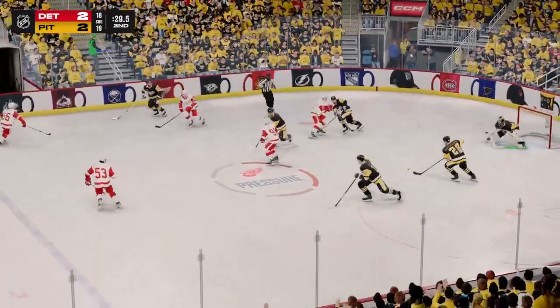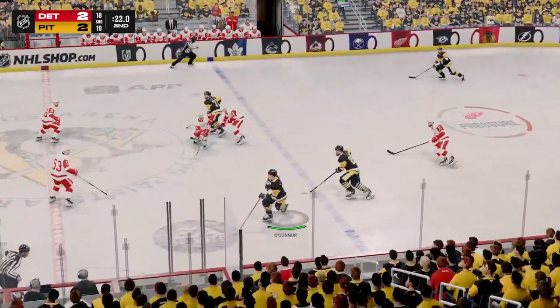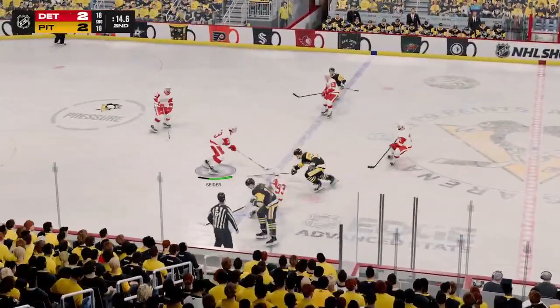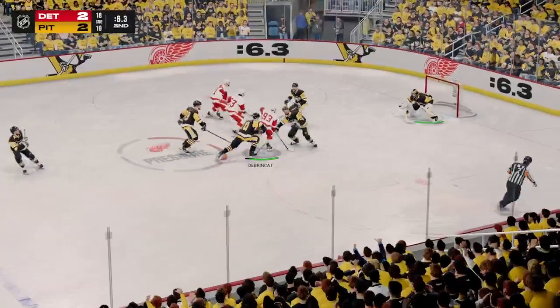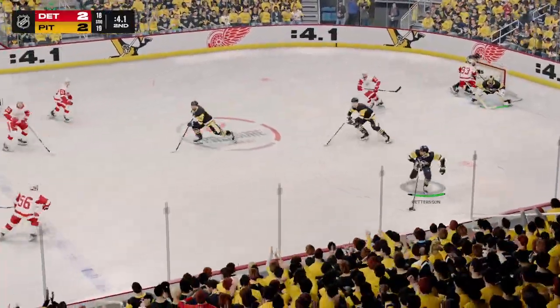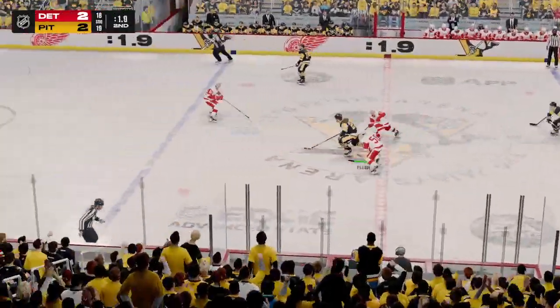The Penguins start with the puck in their own end, and it's a quick pass to O'Connor. Tries to dangle, and the puck skips away. Tosses it to DeBrincat. The puck over. Oh, look at this.